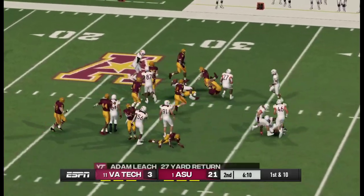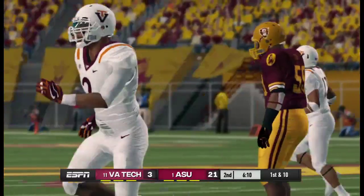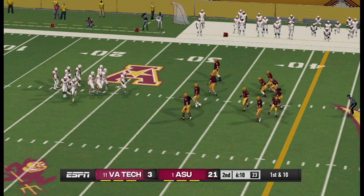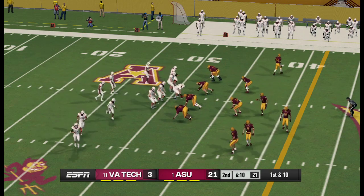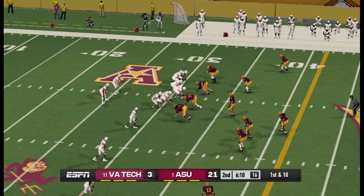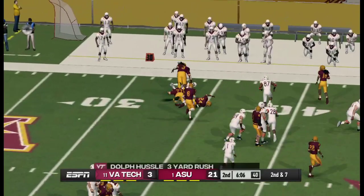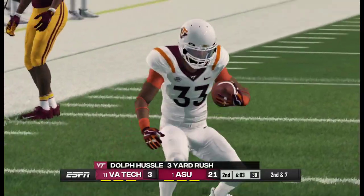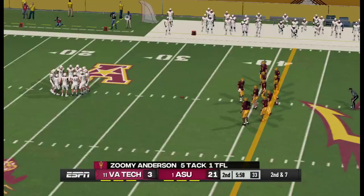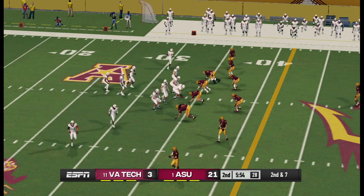Good return here by Virginia Tech. Adam Leach for 27 yards as he spun off a couple tackles. It's going to be 1st and 10 for the Hokies. Coming out 3 wide to the bottom of the screen. Hand off to Hustle as he's got room. No, he doesn't. It closed up fast. He picks up 3, though. Makes it 2nd and 7. Great contain from the Arizona State line there. Zumi came in for the tackle, though, to clean it up.